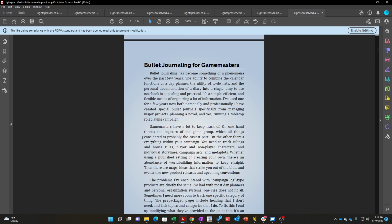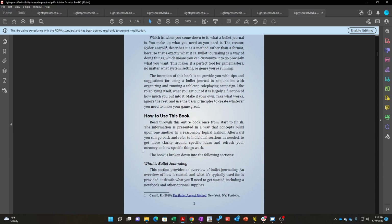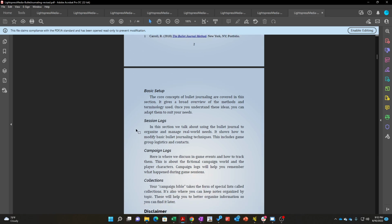Okay, this is how to keep track of what's going on in your... Well, that could be helpful. Campaign log type, chiefly I've had personally, the one size does not fit all. Okay. Read through the entire books once. So there's an overview. Broad overview of methods. So this is how to track your campaign and your session logs.